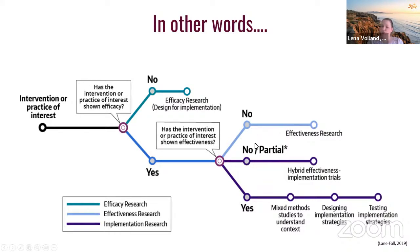If it only has been partially shown, then I can kind of think about a hybrid effectiveness implementation trial. But if it has been shown effective, that's really when I can have my clear effect of implementation. So there I can really move on to implementing my new treatment approach into the clinical setting. So that's really kind of the pipeline and how I would set up the pipeline with my research.